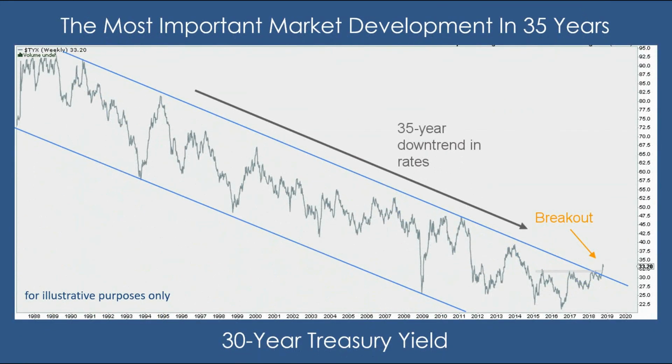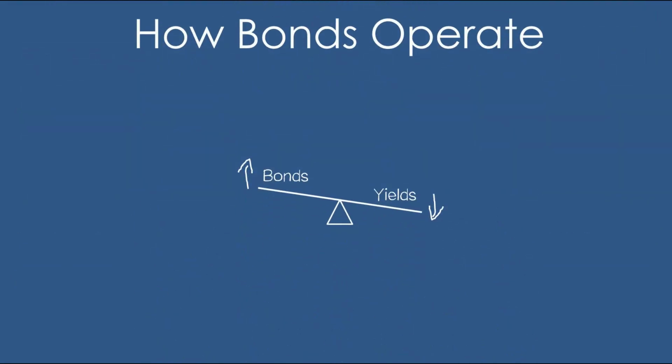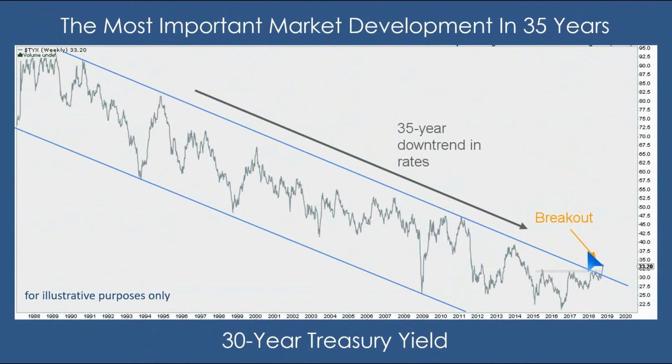That's changed, okay? When I sent out the letter to people we invited, all of you receiving this video, to come to the presentation, the big change that was taking place is this breakout in yields, in rates, right? And we know how this works. If bonds are going up in price, that means yields are going down. Vice versa, if yields are going up, bonds are going down in price. And we know that's a big deal, right? So if rates are breaking out here, that means bonds are going down.